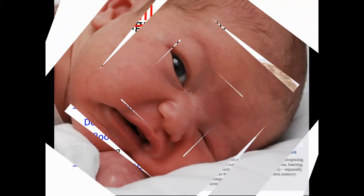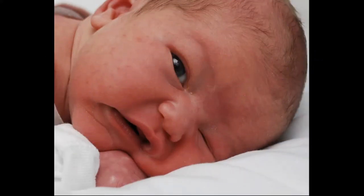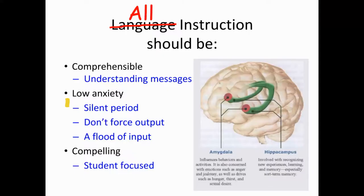When my birth son was born, I didn't say to him, "Okay, baby, repeat after me, father." Father, come on, what's wrong with you, baby? We allow our children a few years of what Krashen calls the silent period or pre-production period before we expect them to start speaking sentences.